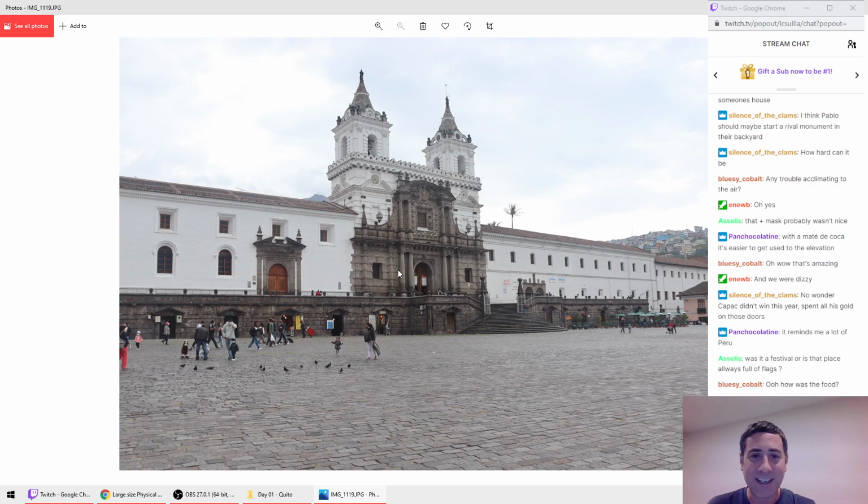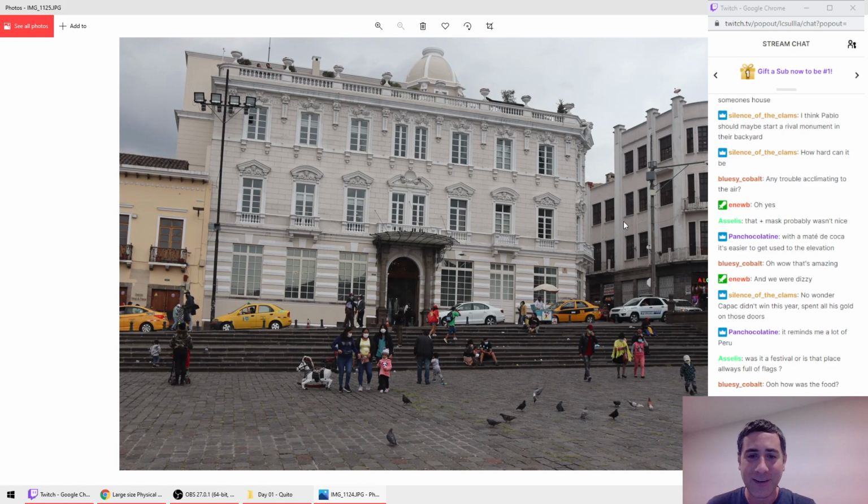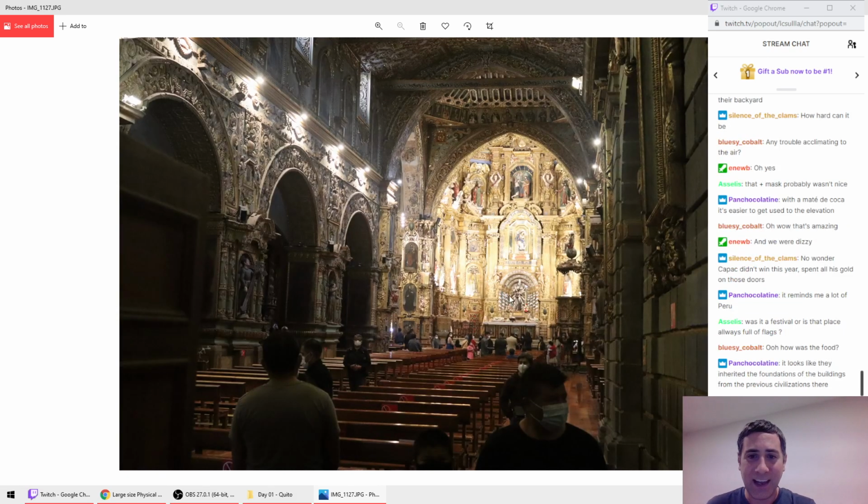This one I do know. This was San Francisco, which I believe is the oldest church in Quito. At least part of it is. Some of it, the core of the building, dates back to the late 1500s, but obviously most of this is much more recent than that. And there was a big courtyard outside, and this was the inside.